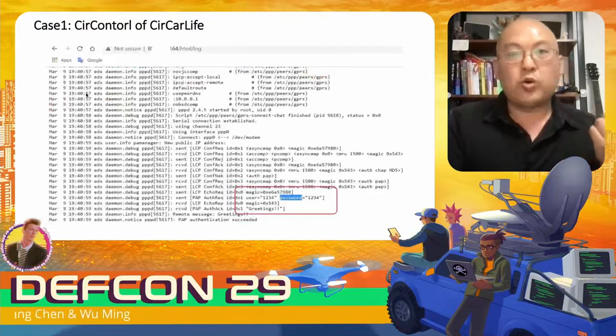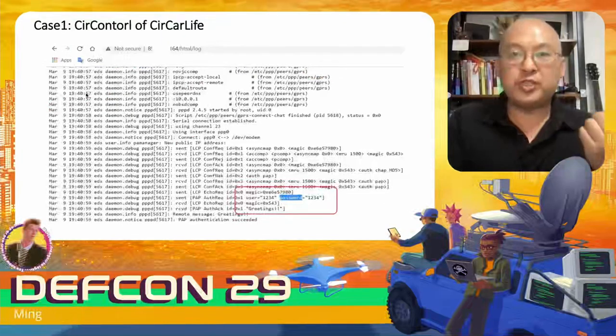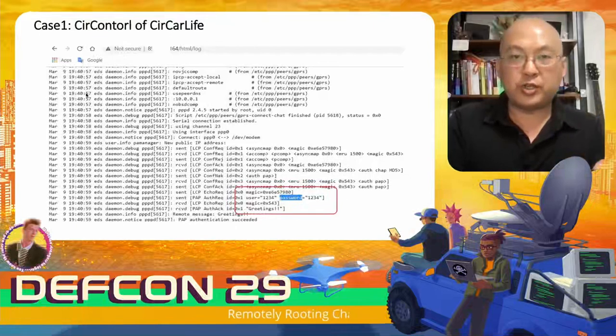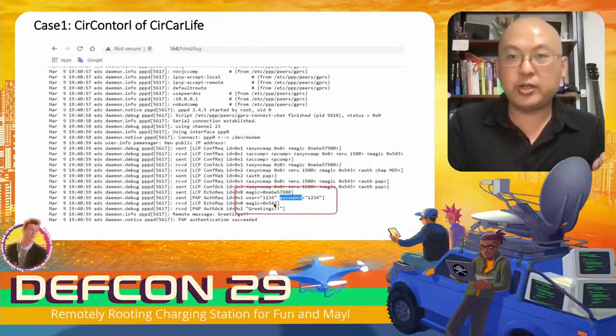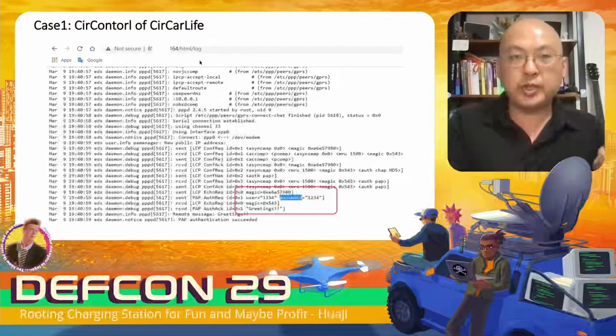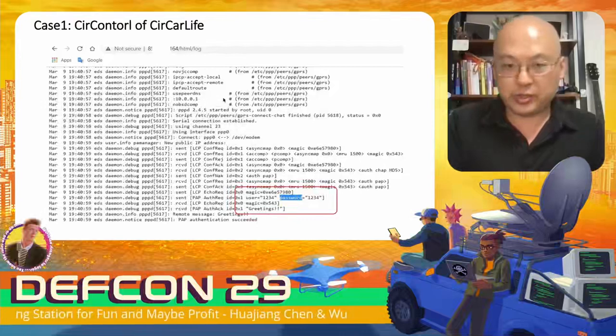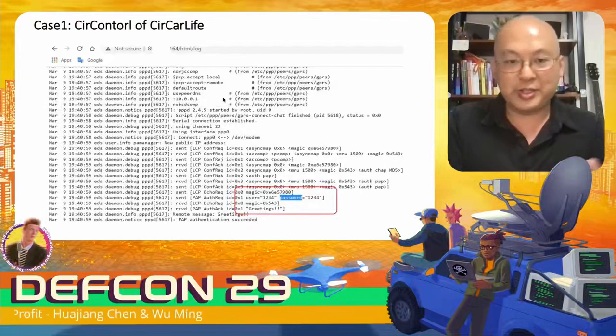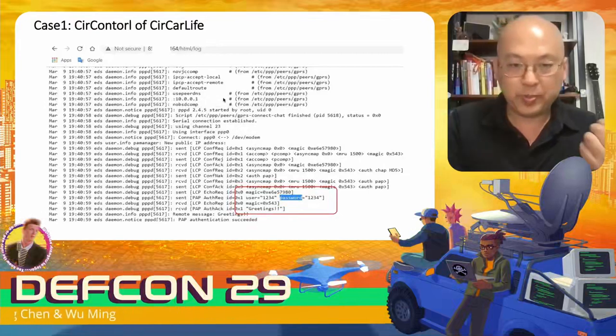Right. So currently there are multiple CVEs under Circle Car Life charging stations. For example, it will leak username and password information, like here, from a log file without any authentication. So this is not acceptable, right? So many years and they still haven't fixed it.